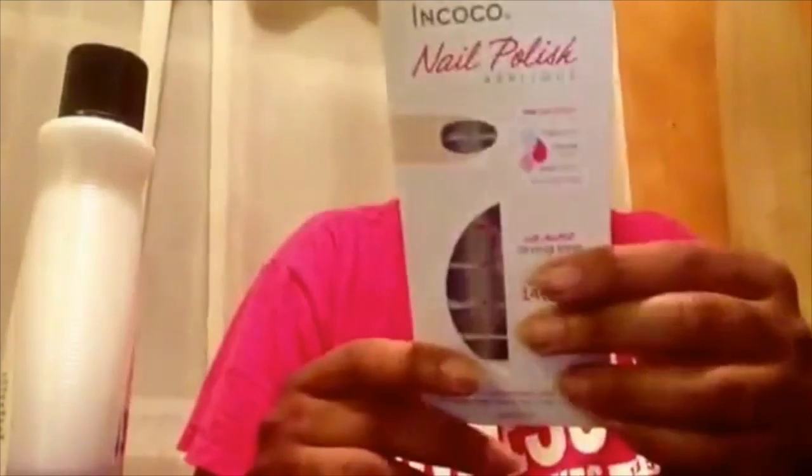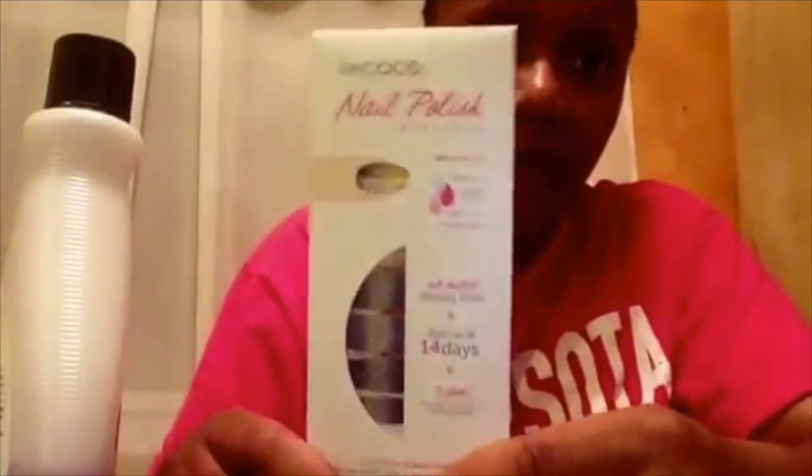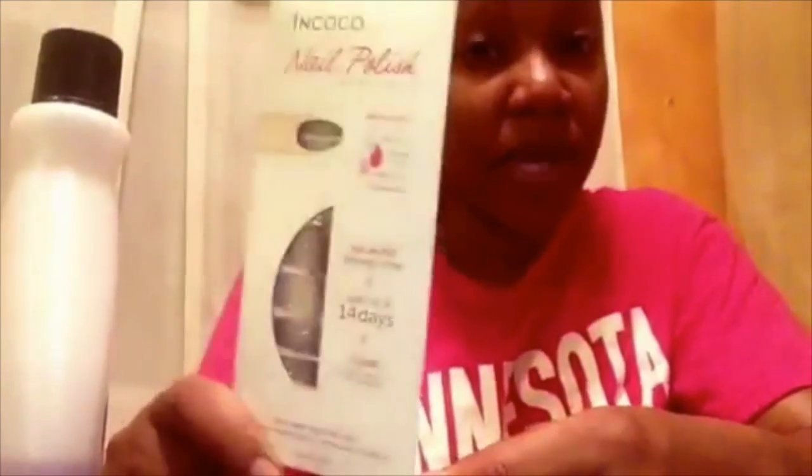But this one is called Spaced Out. So if you can see that, it's probably backwards, but whatever. And if you're looking for it, I'll put information below. But you have to get these on either in their salons, which I think if you live in California, they're available there. But if you're like me and you live in the Northeast, then you have to buy them online.